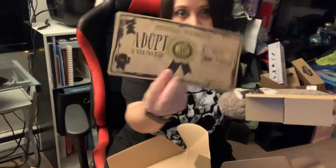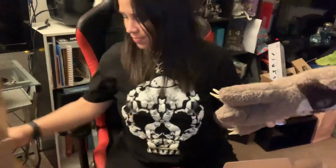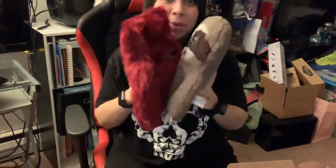And they do come with these little adoption forms. Oh my gosh, he's got little claws too. He's so cute and he's so soft. Oh my gosh. These are my two new Fugglers. These are the 12-inch sizes, so they're a little bigger than my other one.